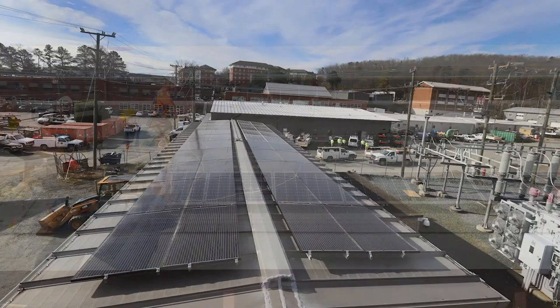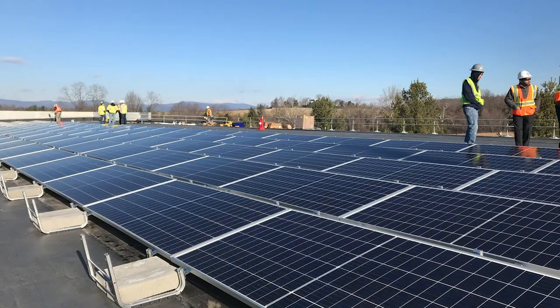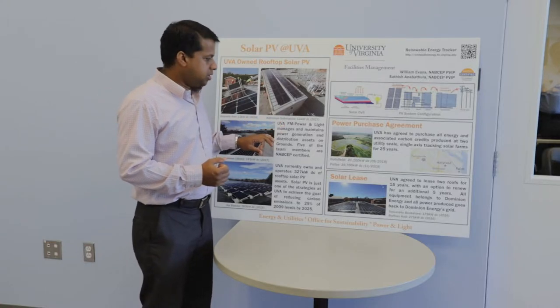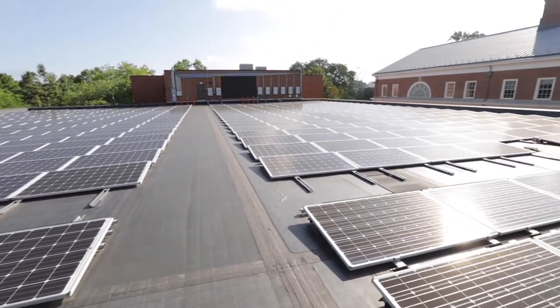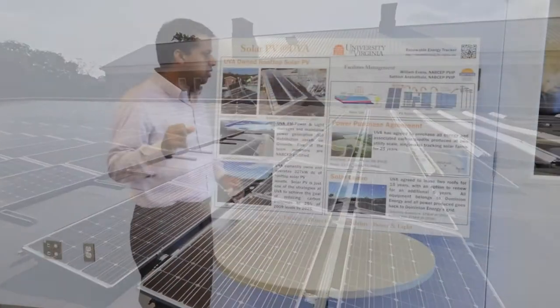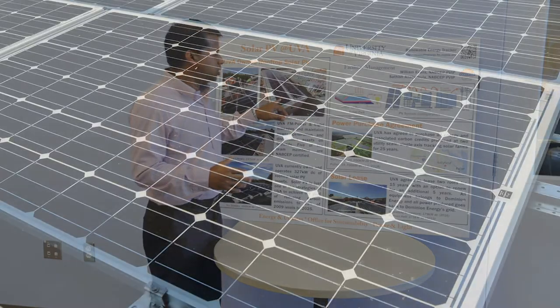Those are Skipwith Hall, Alderman Substation, Clemons Library, and Ivy Stacks. All these combine to about 327 kW. And then the solar lease facility, the bookstore facility, is about 179 kW, and then Ridley Hall is about 275 kW. All of these systems have something in common, that is the module.